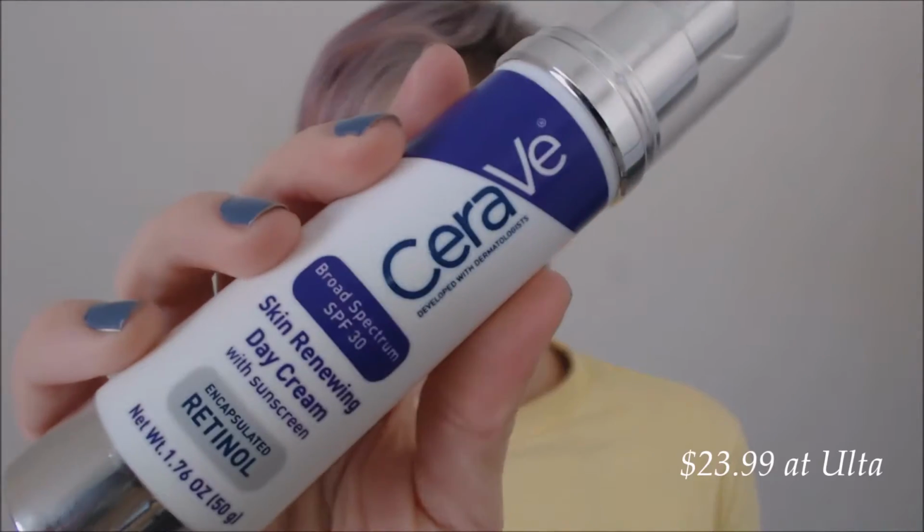The next skincare item is from CeraVe. It's a new product. It's the Skin Renewing Day Cream with sunscreen. It's got broad spectrum SPF and apparently encapsulated retinol.